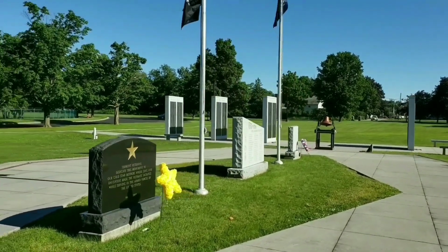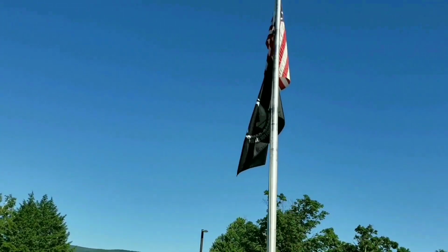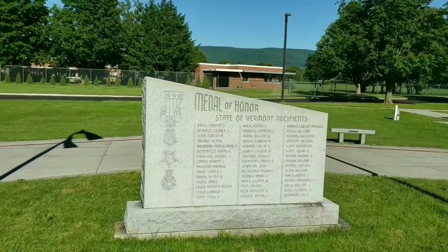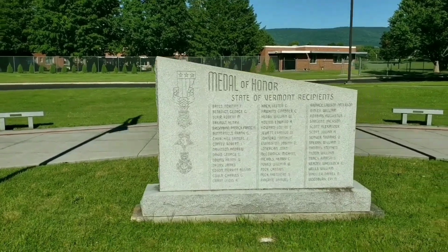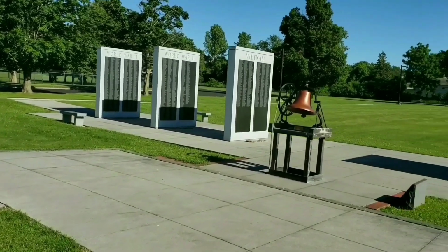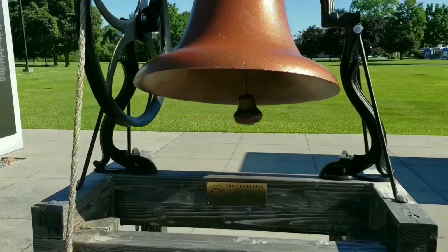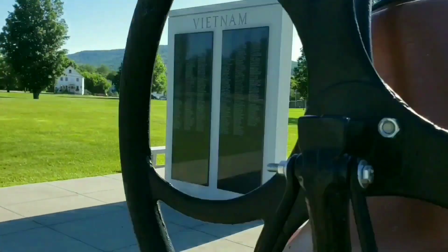you know, like the Vietnam Wall in DC, but they have different walls commemorating the lives of the fallen from this area, from all different wars. And this right here is an awesome stone. This is the State of Vermont Medal of Honor recipients. That right there, it's a whole wall of heroes, you ask me. But there you go, you got the bell. This is the chapel bell, and it is from 1885. Man, it's an old bell.